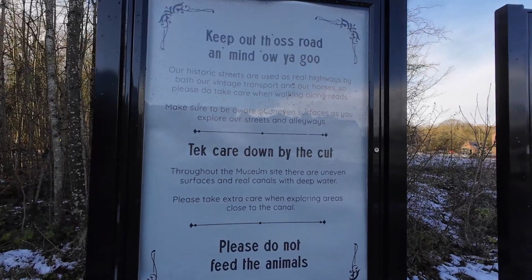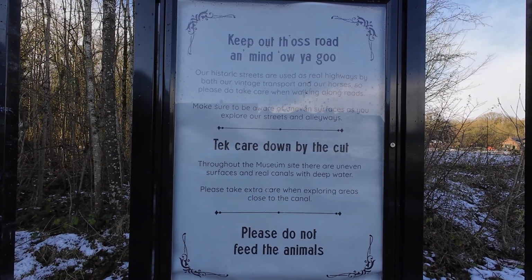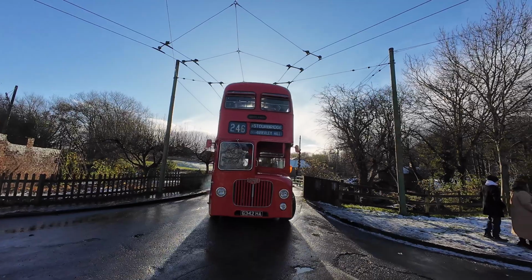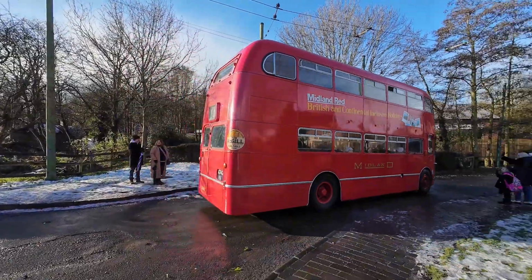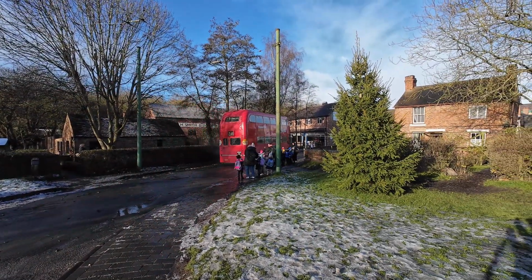Howdy guys, so in today's video I am at the Black Country Living Museum in Dudley. Let's have a little walk round. It's located in Dudley, in the heart of the West Midlands. It's an open air museum and it brings you the sights, sounds and stories of the Black Country during the late 19th and early 20th centuries. If you want to read the information plaques, just be sure to pause the video.